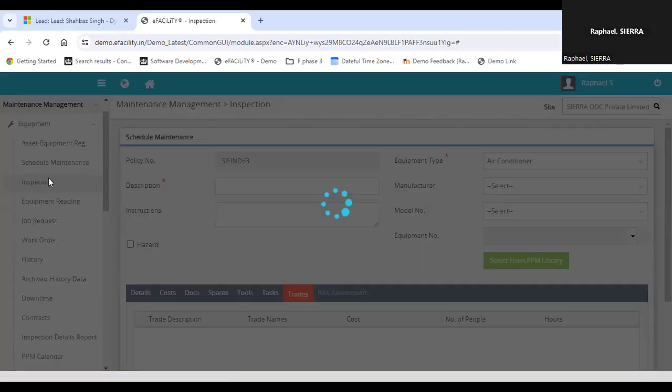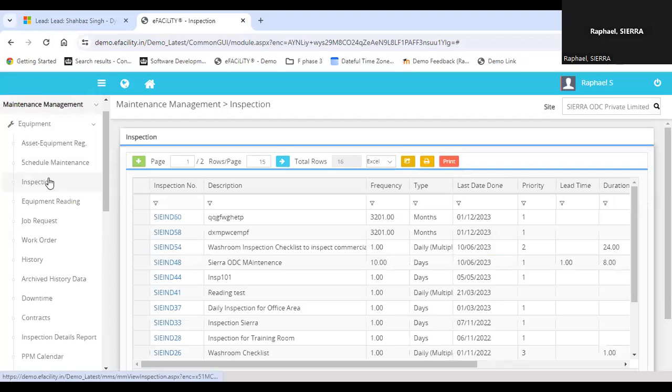Then we have an inspection checklist, where you can create a set of questions. Based on that, the technician will go to the particular location and inspect the equipment. In case the technician finds any fault, they can immediately raise a corrective maintenance activity.